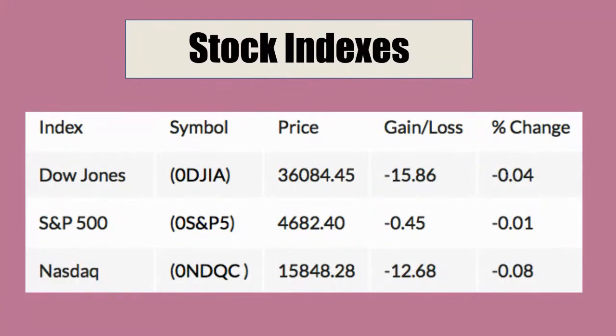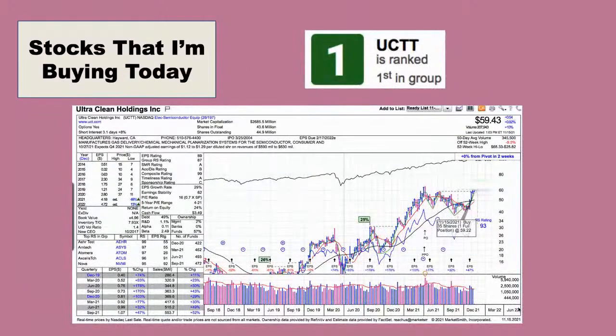So the stock index is basically down a little bit, but not very much. Kind of holding its own, which is good. That's kind of a good thing. Here's a stock that I bought today that I think you might be interested in. I don't know if you'll be interested in this one or not.